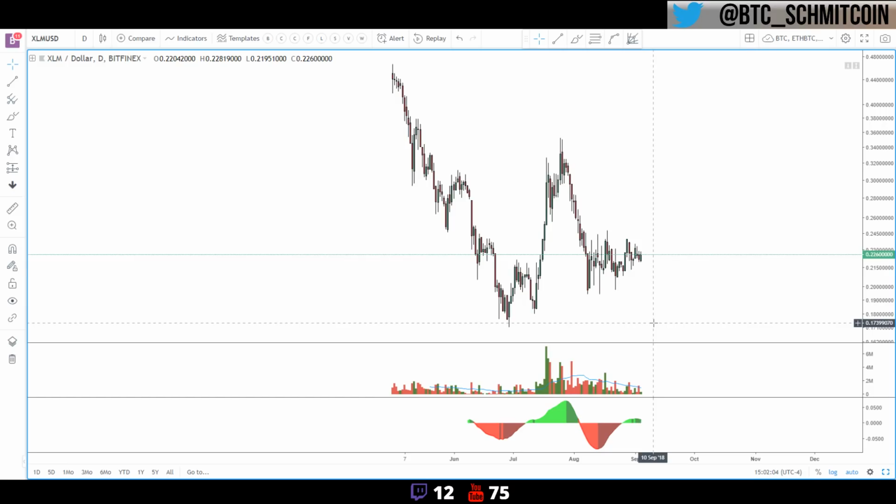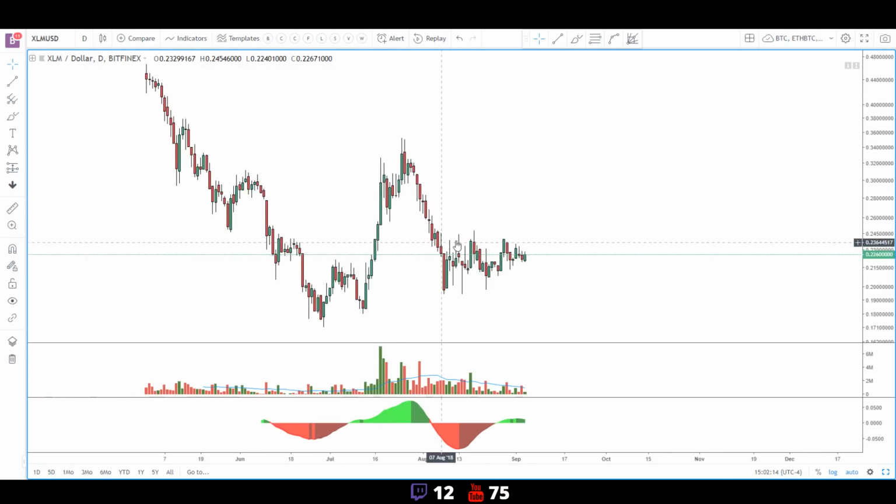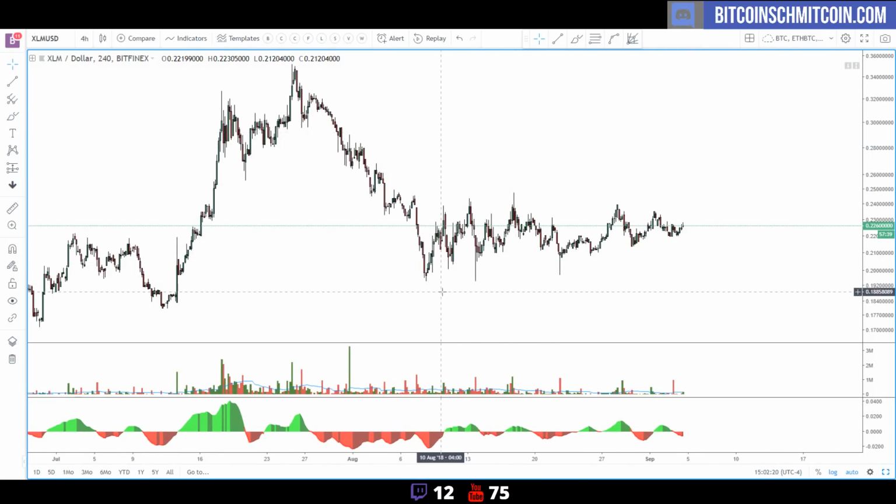Give me a time frame and give me a pair, not just, hey, Stellar Lumens is making a symmetrical triangle. Give me a time frame so I know exactly what you're talking about. You're talking about this? If that's what you're talking about, I don't really know that this is a symmetrical triangle.